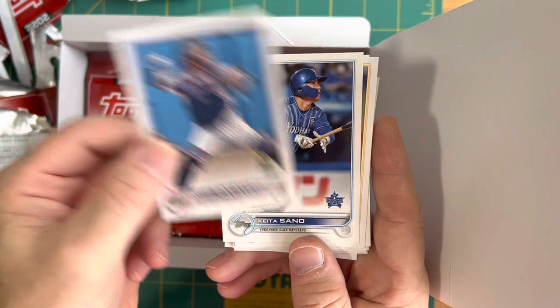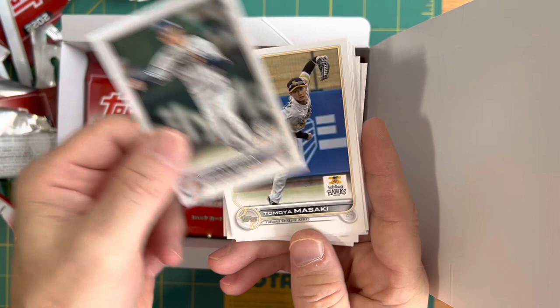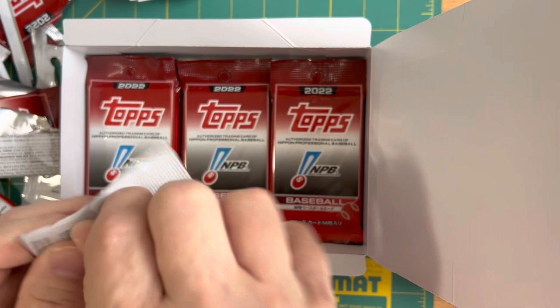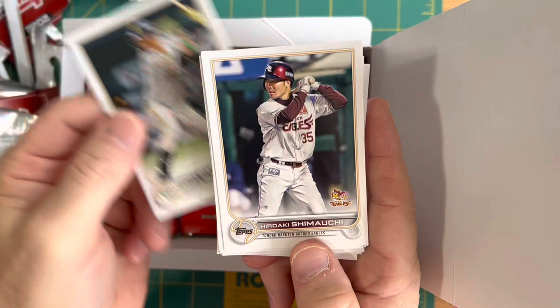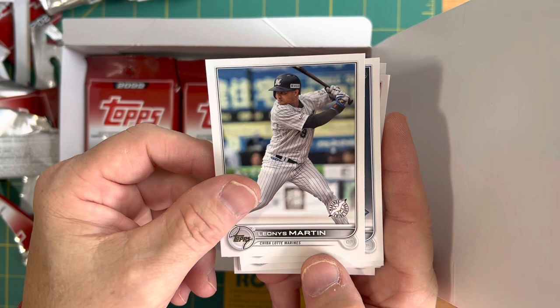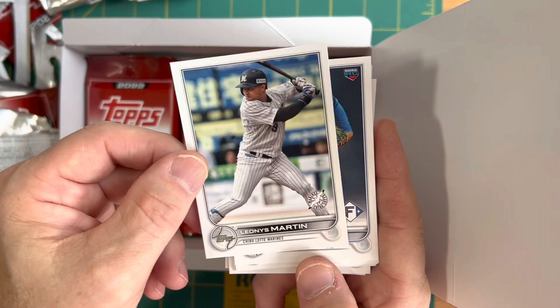All right, there's that pack. We got a new Menno card. 57 Topps. Looks like they're modeling after there. 58 Topps, 57 Topps, can't remember. Another Leonis Martin. I don't know that we've had him yet. Another former MLB-er. Good hitter.